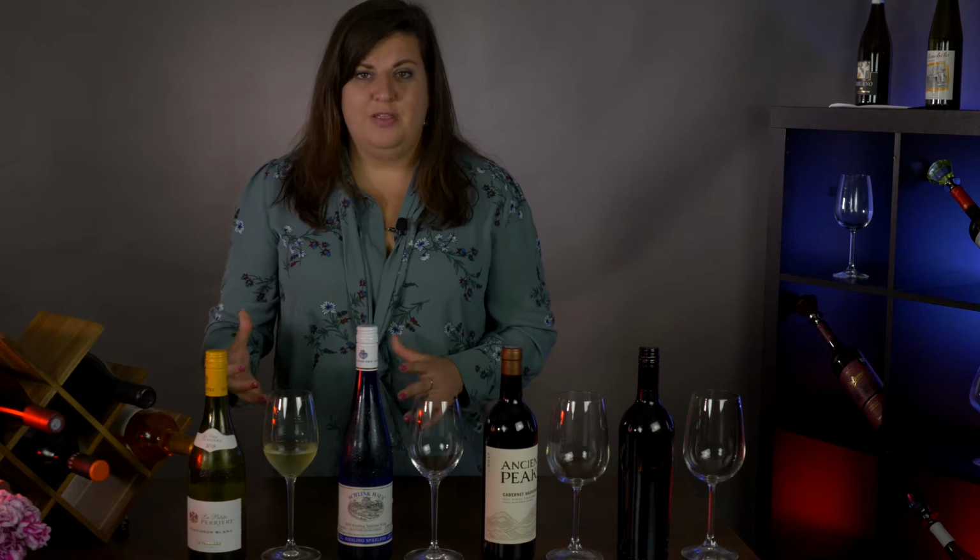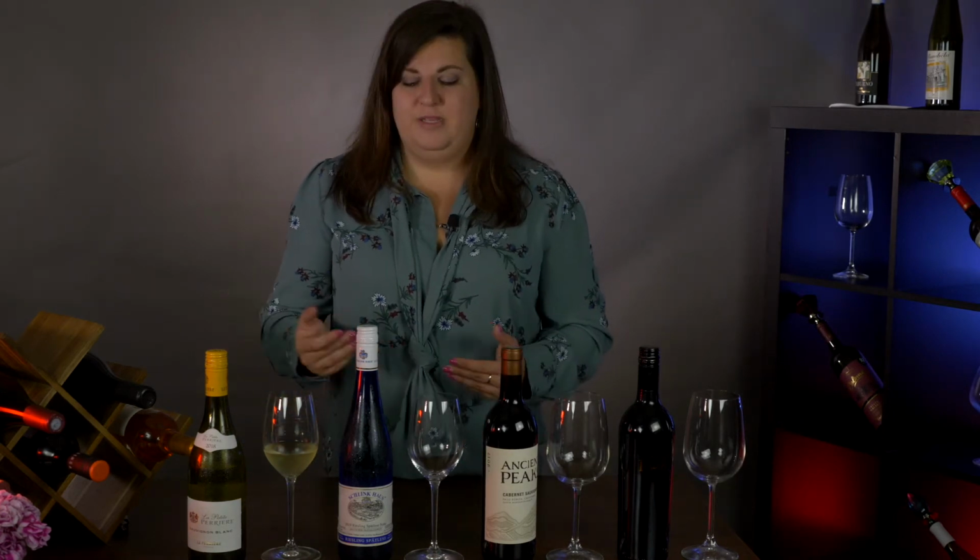The structure on the Sauvignon Blanc is really nice, easy drinking with a 12.5 alcohol. It's not too aggressive on the palate. Light, crisp, clean. It's a really easy go-to for any holiday party as Sauvignon Blanc is quite the crowd pleaser.